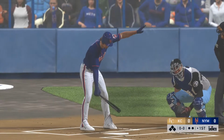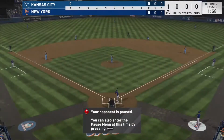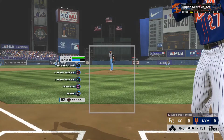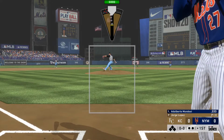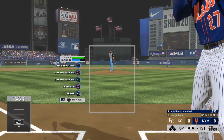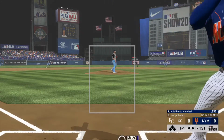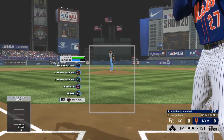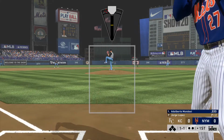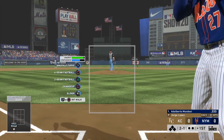So digging in now, Adalberto Mondesi. He'll lead things off here in the bottom half of the first. Not shortstop, number 27. Now here's the pitch. Swung on and missed. It's 0-1. And a good idea to hold off on that swing. It's ball 1. And a knuckle curve missed that time. 2-1.